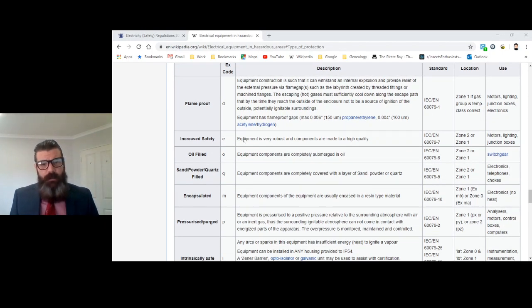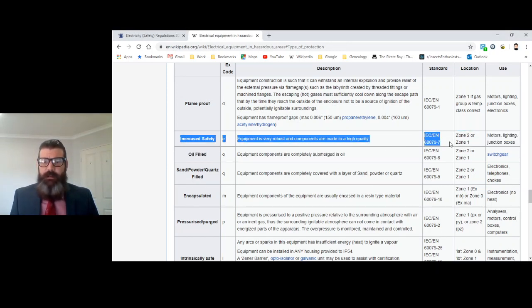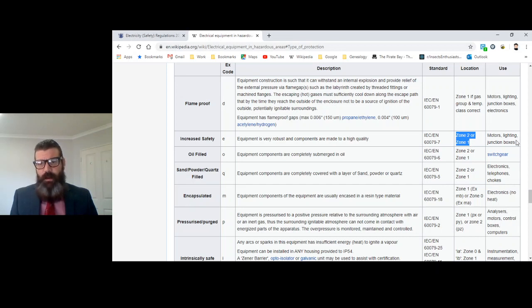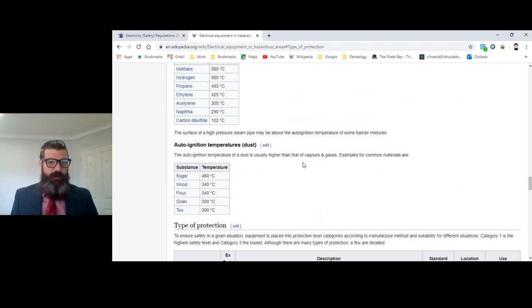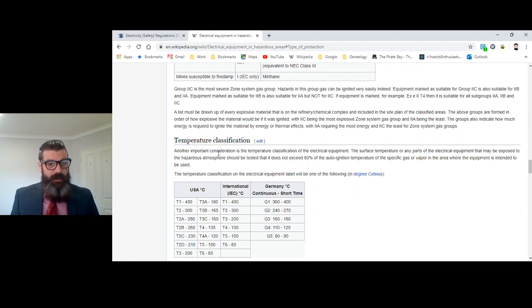But having a look here, this tells us some good stuff, like EXE, increased safety. It tells us the standard to which it is manufactured. It'll tell us the locations that we can use, zone 2 or zone 1, and the types of uses it might be: motors, lighting, junction boxes, etc. What do we have? Flameproof here. The description also tells us it could be used in zone 1 if the gas group and temperature class are correct. So then we would go to the gas group. Here's our temperature class here.